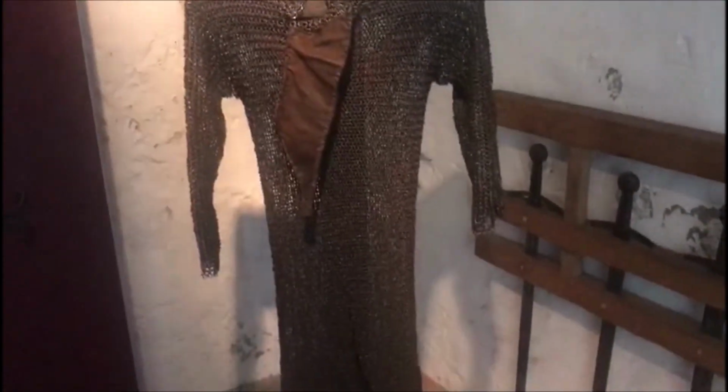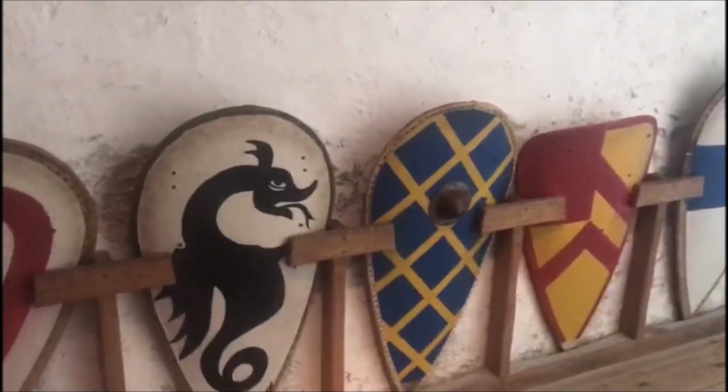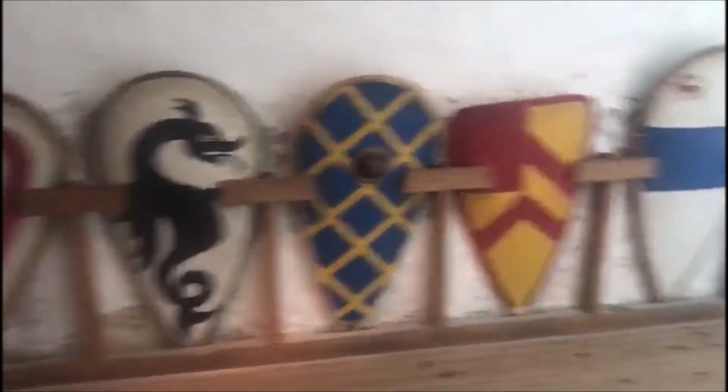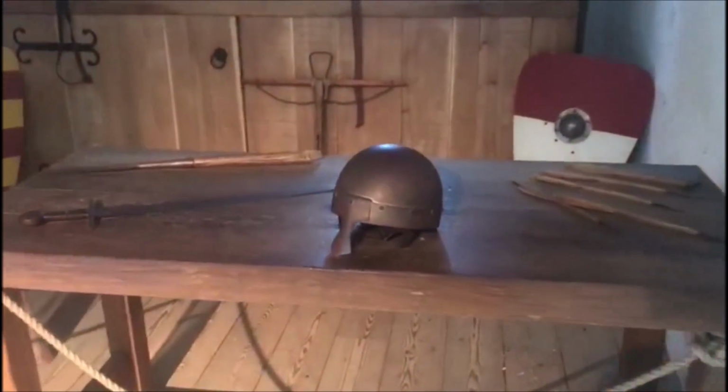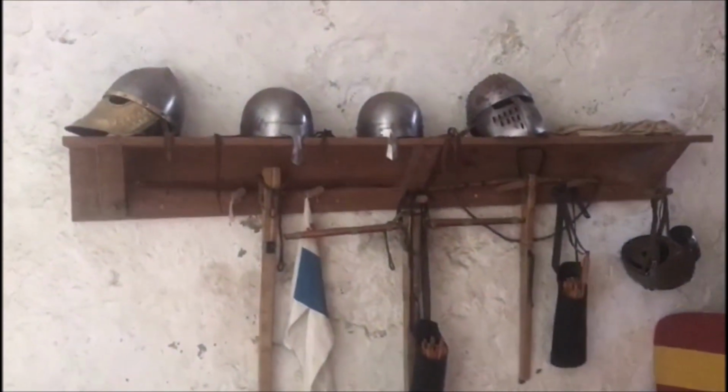So I've come into another room here. Looks like it could have been the armoury from what they've done. It's a bit of chainmail, some swords, some shields there, and they've done a bit of a display over here. Like the helmets and the swords again. One more there. Let's carry on.